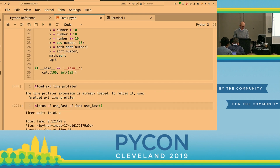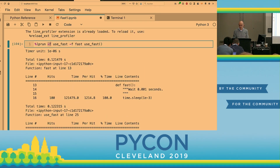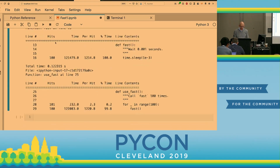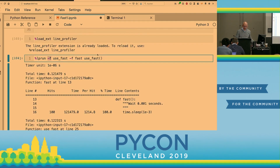So I have this. This is equivalent to putting the profile decorator on these functions for the command line. I still have to mark them, but I don't have to change the source code. You see now I have both functions, and this is the same thing as I did before. So I can run it here and work with it. That makes it a bit easier. lp run uses the same source code. Just the interface is different, and you don't have to put decorators in your code.